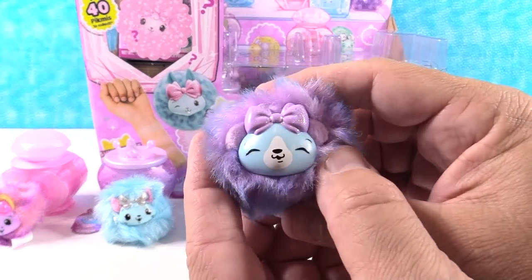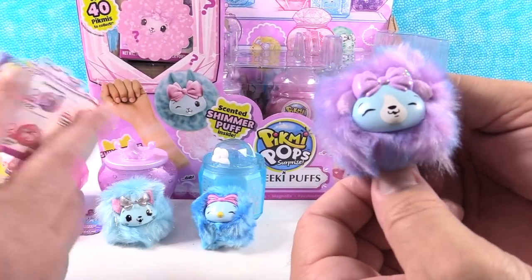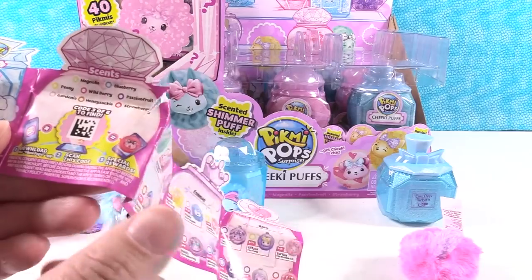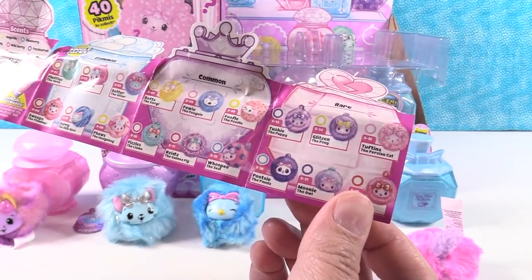Kushu's blueberry. Oh, okay. So the checklist tells you what scent they are. Is blueberry right? Yes, blueberry is right. So if you look at Kushu the Bear, there's a blue circle. And if you look over here, the blue circle is blueberry. Okay. So you can check. You can see if you got it right.